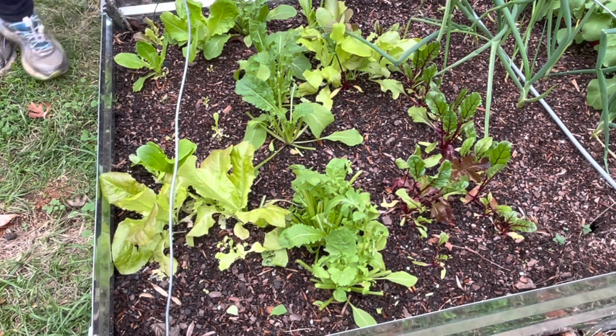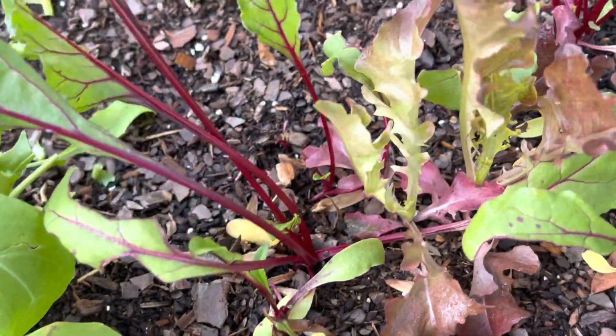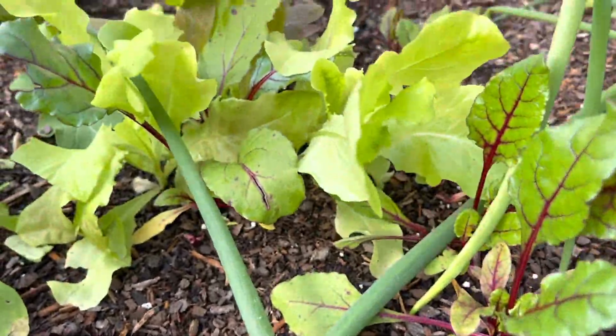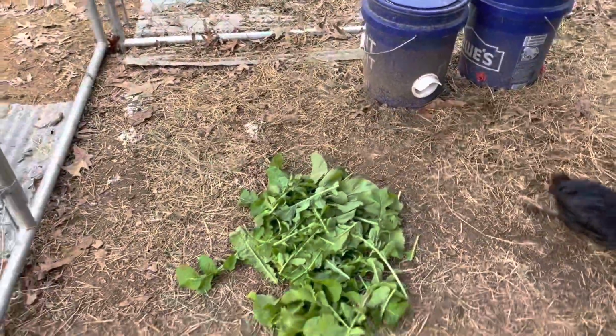Okay, I think that looks a lot better. I'm hoping that those little lettuces that are in there will start to grow and provide us with more greens, and also give my beets some more sunshine, so maybe they will start to grow and we can have some beets.